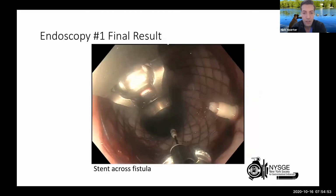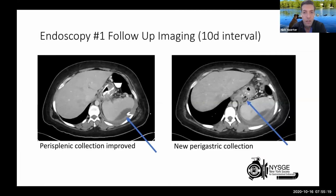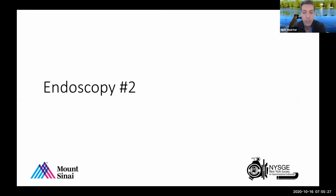On the initial endoscopy, the treatment modality chosen to close the fistula was fibrin glue injection, followed by placement of a covered metal esophageal stent across the fistula to seal it off and allow it to heal. And the stent was sutured in place. And here's the final fluoro from the stent placement. After a 10-day interval, she had follow-up imaging. The perisplenic collection improved with IR drainage, although she did have a new perigastric collection with air in it. And unfortunately, she didn't tolerate the stent. So she had a lot of pain, and the decision was made to remove the stent and try a different mechanism of fistula closure.